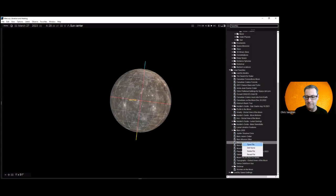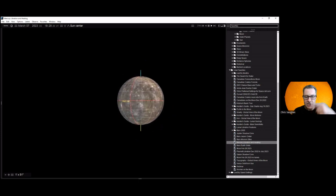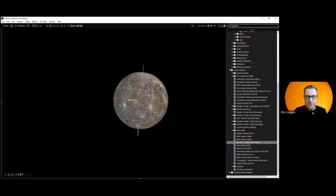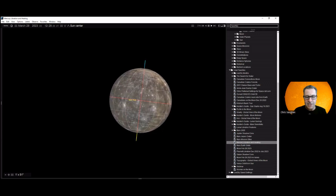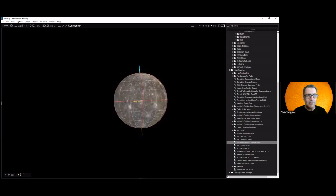I'll rerun this file. So what we're doing is we're watching Mercury from the sun over a period of time. You can see the red arc up and down is the prime meridian. On Earth, that would be Greenwich, England. And then the horizontal red line is the equator. You can see Mercury's getting big now. And if you watch for a second, you can see it stop rotating. And now it's starting to shrink. And now it's resuming rotating.